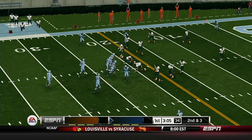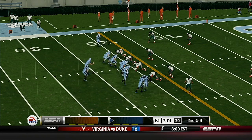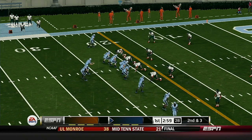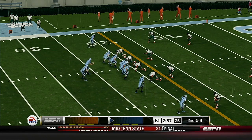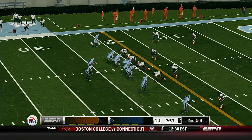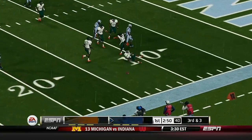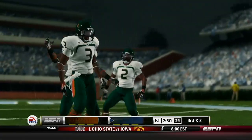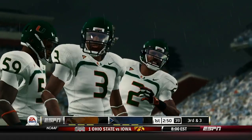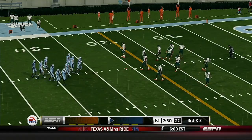The wide receiver ran a simple out route, and the quarterback did a good job of hitting him in stride to pick up a few yards. Throws quick to the receiver, and it falls incomplete. The intended receiver on the play. They'll line it up again on third down.